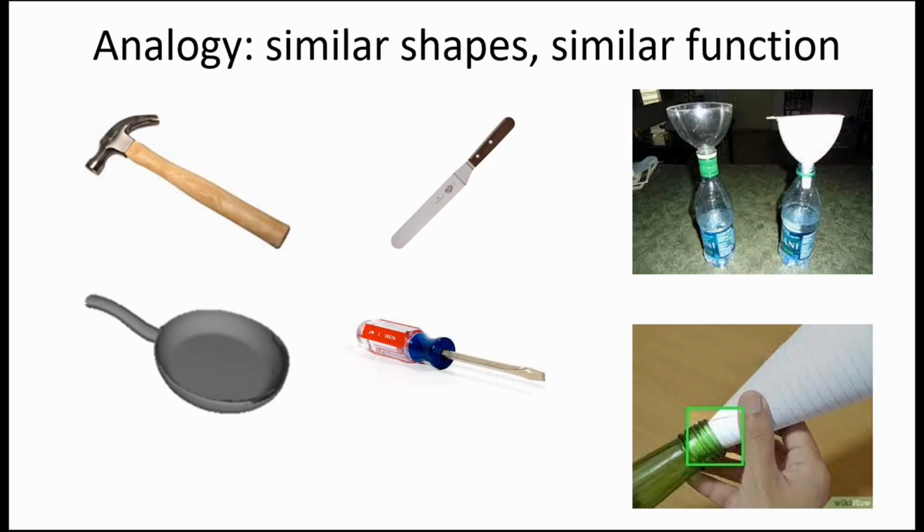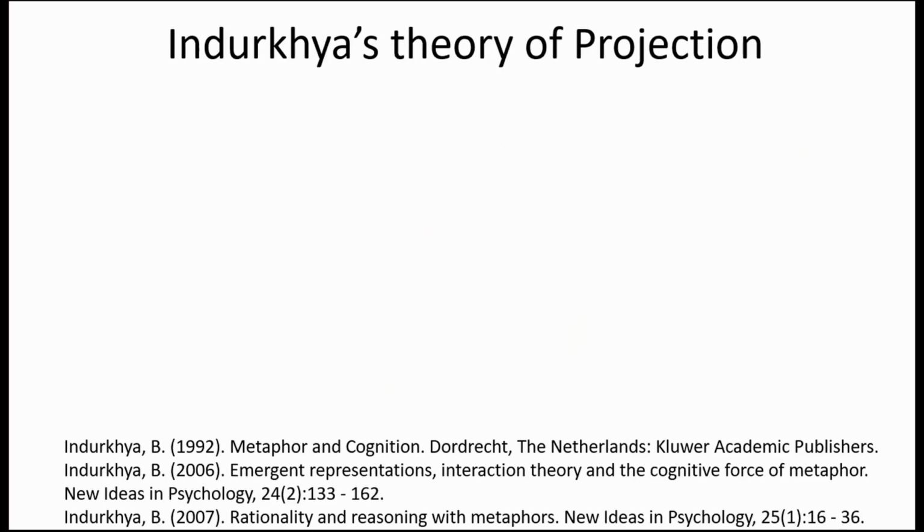And people make very creative solutions. If they need a funnel, they can cut part of a bottle, or they can roll a paper around to make a funnel, because you know the shape that you want, and you can make another object fit that purpose if you want to. So this then is, I hope everybody knows, Indurkhya's theory of projection here.